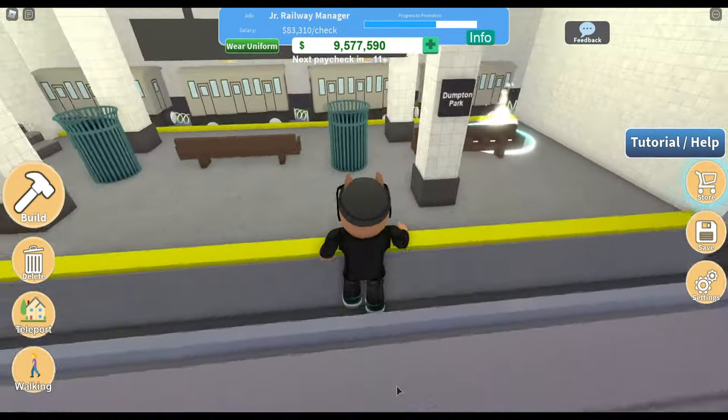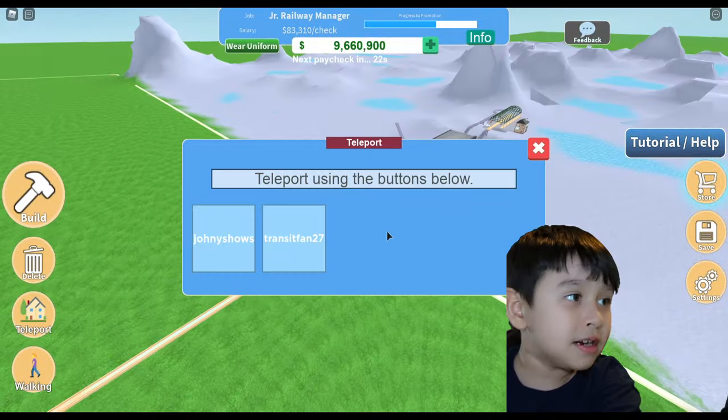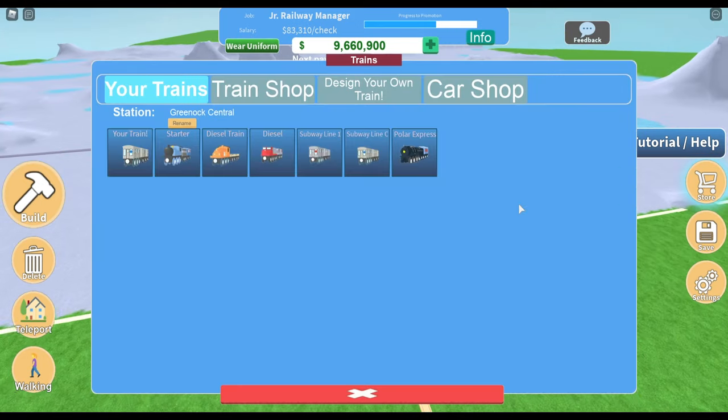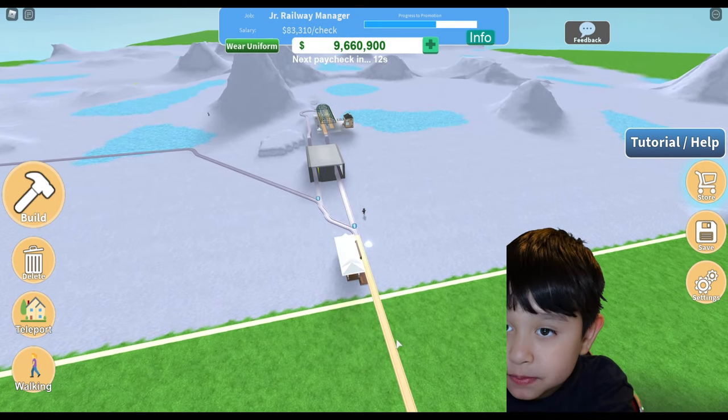Woo! Let us know what you think about this South Brooklyn train track build, guys. Wanna see something else? Look, this is the whole MTA line. Johny started working on another project here. It's the MTA line. But we'll leave this for another video.